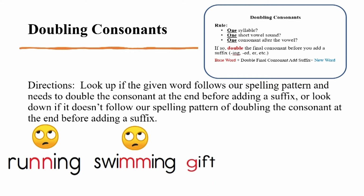Now you try this on your own. The word is gift. What do you look for? Yes, it's one syllable. What do you look for next? You're right, it has a short vowel sound. Right again, there's more than one consonant after that vowel, so it doesn't follow our spelling pattern, so we make sure that we look down. Great job.